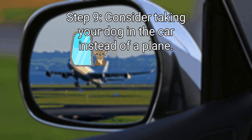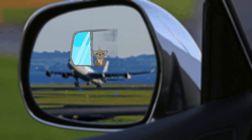Finally, consider taking your dog in the car instead of a plane. Taking your dog on a plane is stressful for them and can even be dangerous for breeds with flat faces, like pugs and bulldogs. Take your dog on a car ride or leave them at a dog boarder whenever possible.